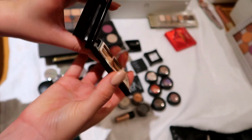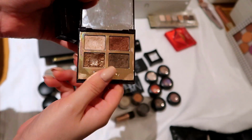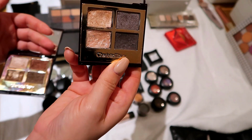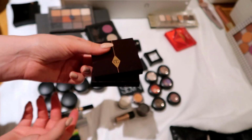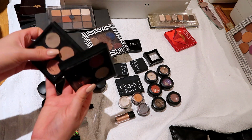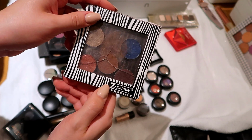I have a couple of Charlotte Tilbury quads, the Dolce Vita one, and also the Uptown, what's it called? Uptown Girl. They're pretty. I'm probably not going to buy more because there are other brands I like better, but I'm definitely going to keep using them. I have some Anastasia Beverly Hills palettes. I have this old palette.